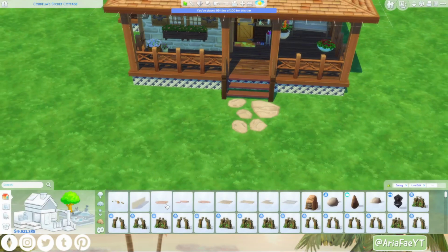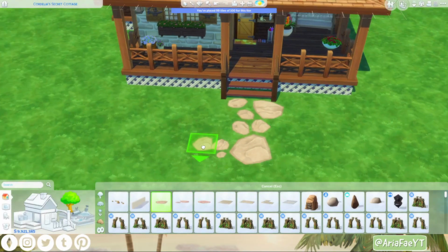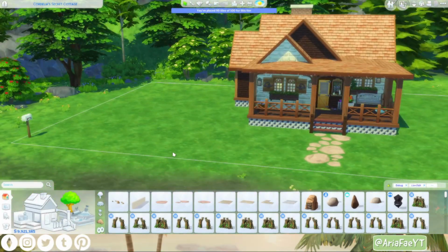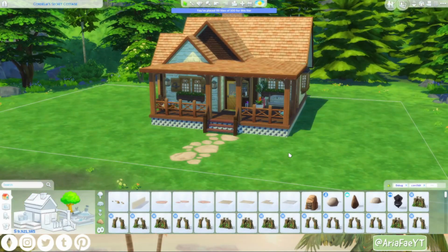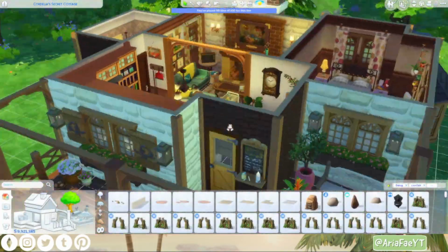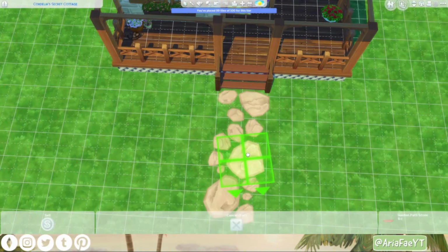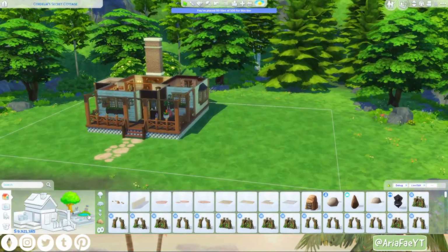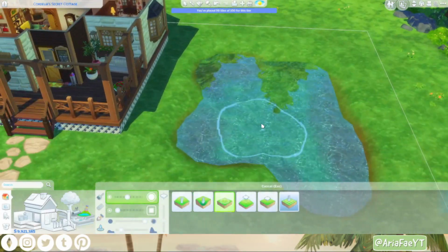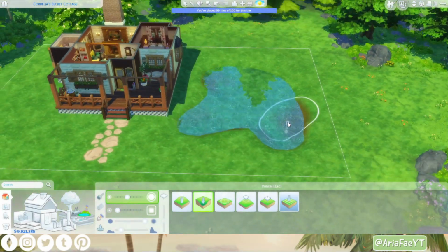But we are starting on the outside now, the landscaping. Like I said, I didn't really know what I was doing, completely winged this entire thing and just spent ages trying to figure out what I want to do. But I ended up adding some of the trees from the Cats and Dogs pack. I really like the different swatches that they come in. Even though they're debug, they have quite a lot of nice swatches.